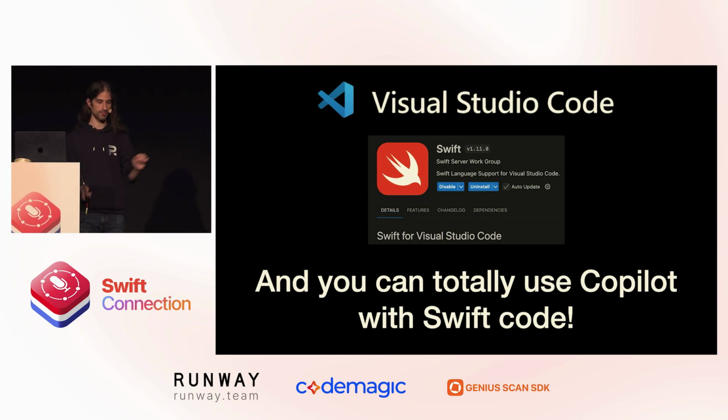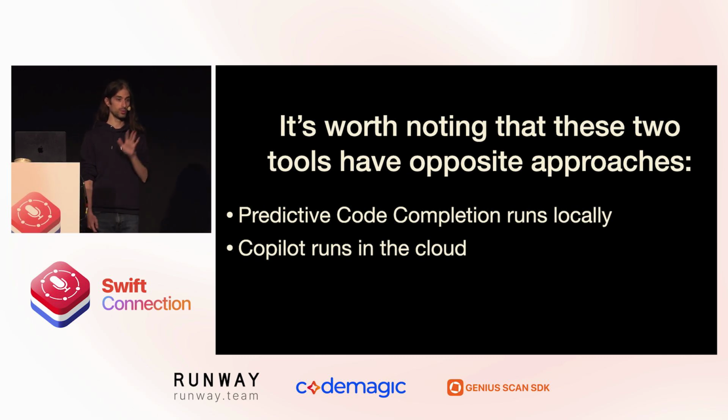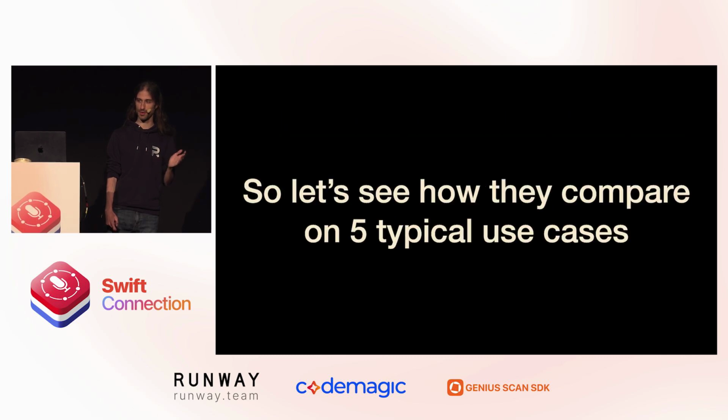So before I go into the comparison, just one thing to keep in mind, the two tools have a big difference, which is that predictive code completion runs locally on your Mac. That's why you need an M1 or more chip. That's why you need to have at least 16 gigs of RAM. There are some requirements because of that. And Copilot runs in the cloud with the advantages in speed and compute power, but the potential issues with privacy. So that's something to keep in mind when we're going to see the comparison.